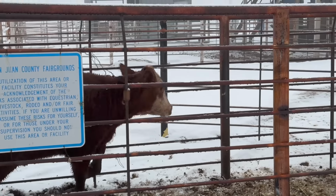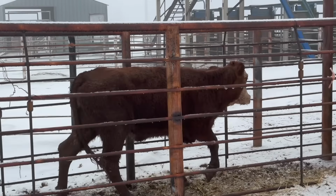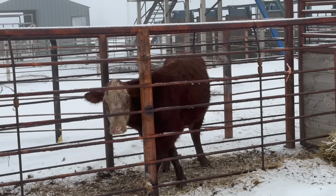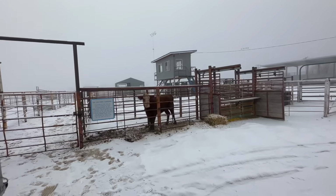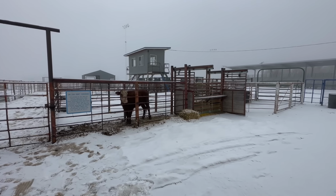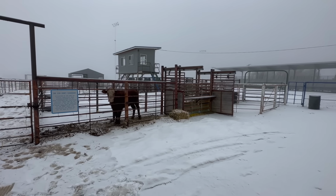You know? We put her in a tiny pen here so that she'd have less room to jump and things, but yeah, just not a good deal, not something you want in your herd. Anyway, that's what we're doing this morning, dropping her off so we can go back and get to work.